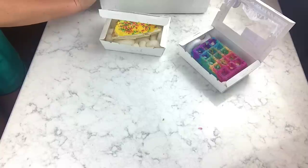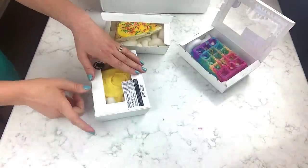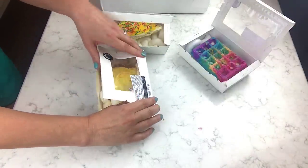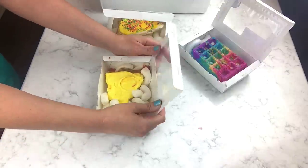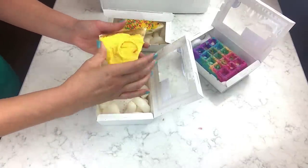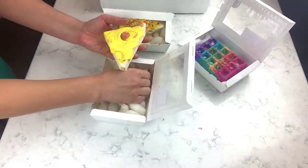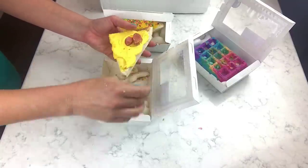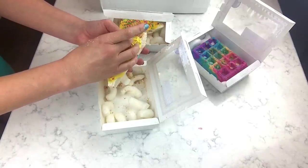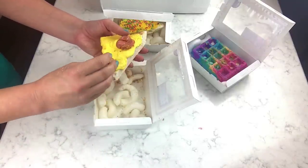Okay. Now this, oh no. Okay, let me show you. Let me see if I can put this back together. Okay, this is their slice of pizza bubble bar, but it looks like the pepperonis fell off in transit. Oh no, it's missing its toppings, but that's okay. We'll just stick them back on. And y'all, my mail lady, I saw her toss this on my front porch when she delivered it, so.